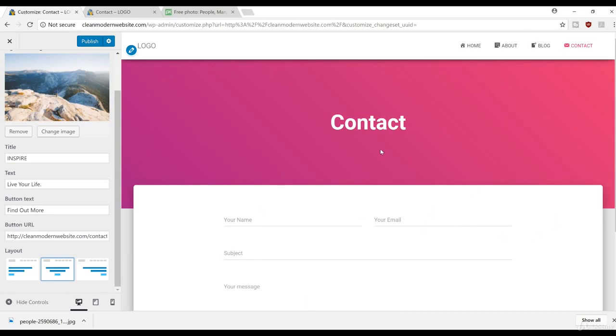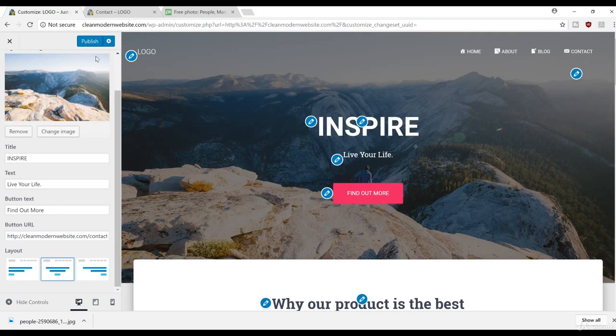Don't worry, I'm going to show you how to make this contact form look a little bit nicer. But yeah, that's just a really good way. You can have it linked to your about section, anything really that you'd like to have people linked to. So once that's done, just simply hit publish and you're good to go.